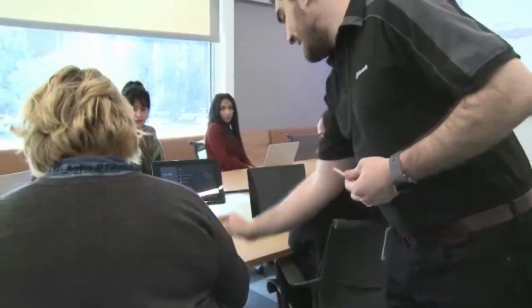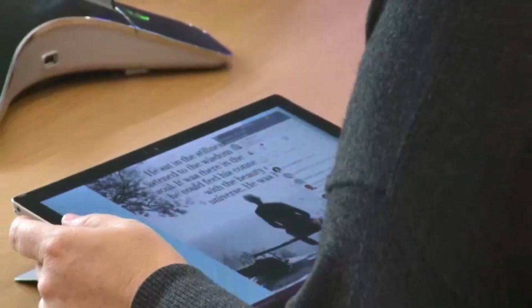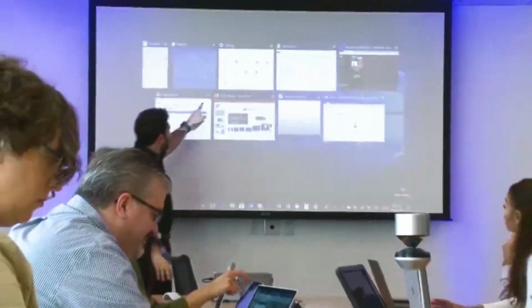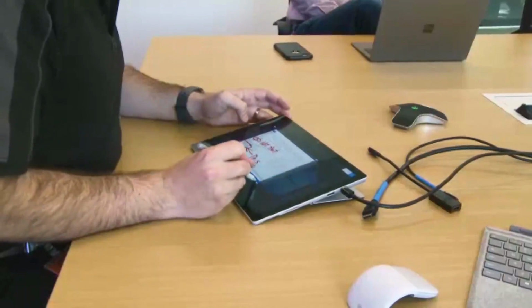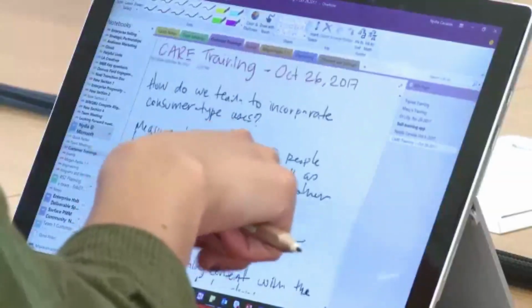So we're going to take them through the Surface's hardware, understanding how the pen works, how the touch functionality can be used effectively. Then we want to give them the foundational knowledge of Windows 10. We're going to show them what is familiar and what are the new features we've unveiled with that product. And then my favorite part is the workplace transformation piece. This is going to be tailored to your specific industry.